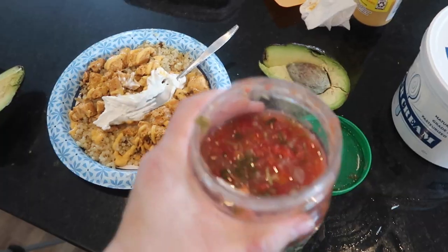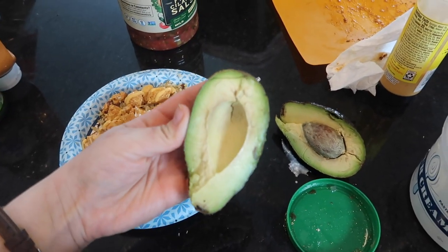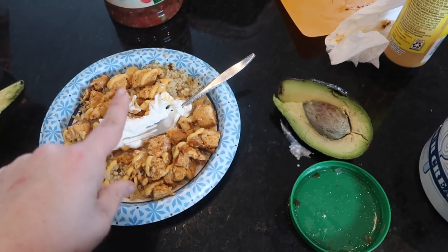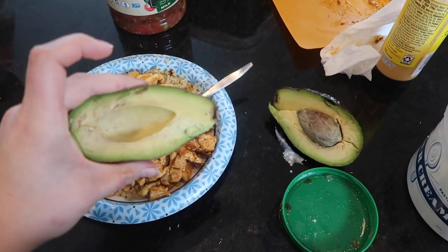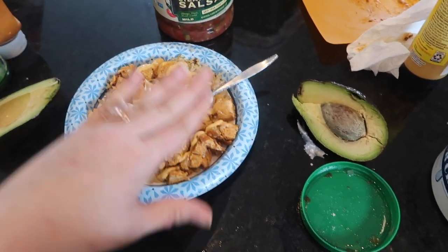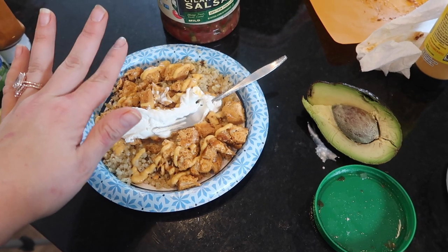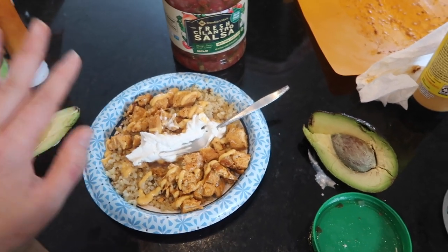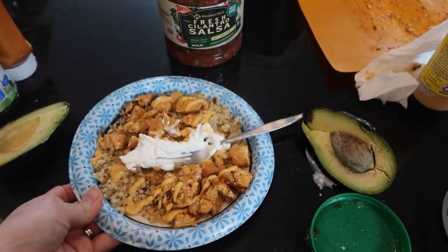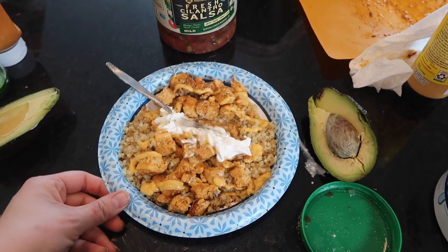All right, and then I'm gonna add some salsa. And I had one more avocado in the fridge and it's legit perfectly ripe. So I'm gonna add some mashed avocado on top of this with a little bit of salsa, and that's all I'm gonna do. Usually I would do fajita vegetables and stuff like that, but I am starving and I don't wanna cook anymore. We're doing paper plates today because I have a whole bunch that I need to use up, and then I don't need to do dishes.